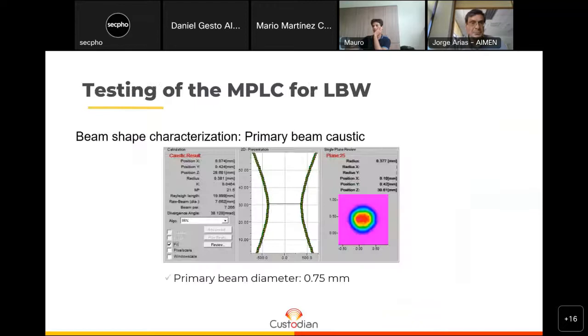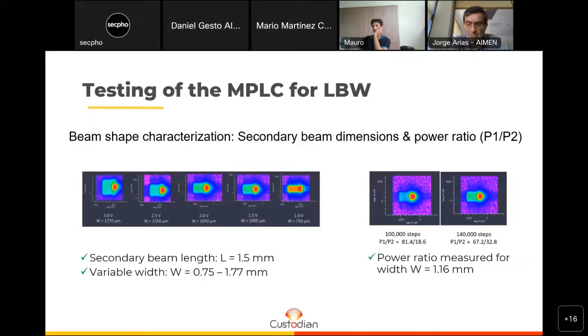After this integration, we characterized the beam shape. First, the primary beam caustic, using 100% of the power on the primary beam, and we found a primary beam diameter of 0.75 millimeters. We also characterized the secondary beam dimensions and the power ratio. We saw that we have a variable width between 0.75 and 1.77 millimeters, and we were able to change the power ratio between 0 and 100% between the primary and the secondary beam. These images are now for the high power laser, in comparison with the ones I presented before at low power that were carried out at Skylabs.